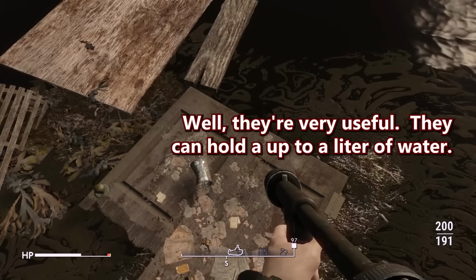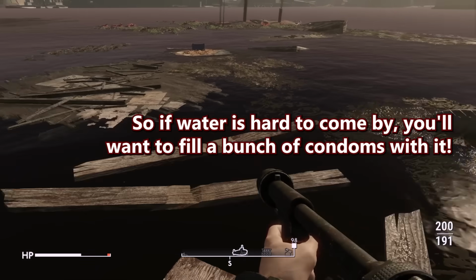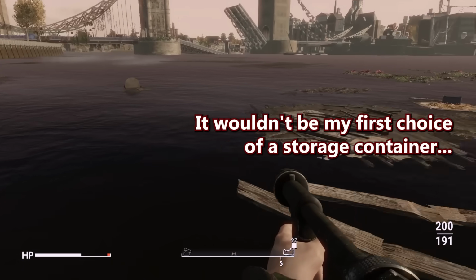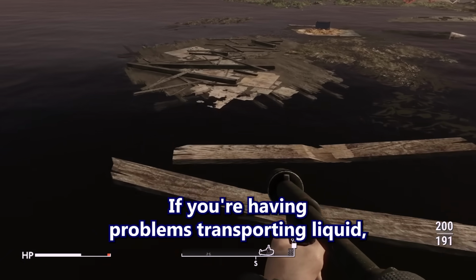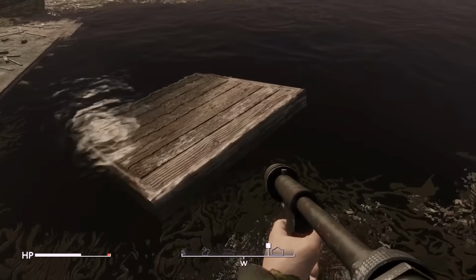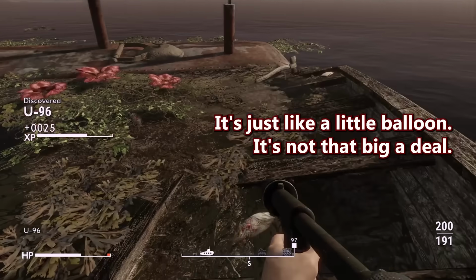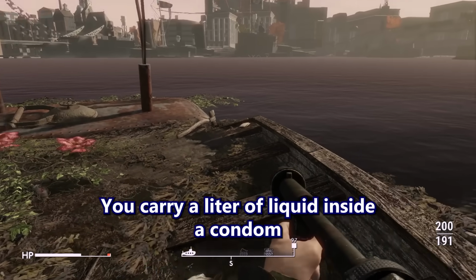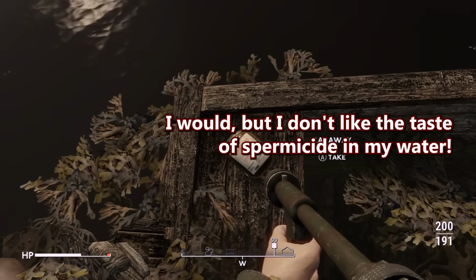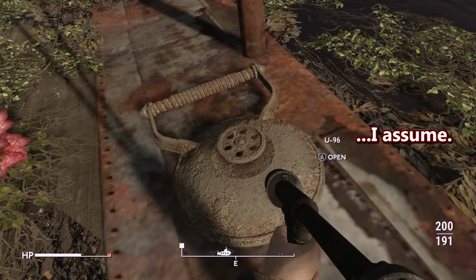Well, they're very useful. They can hold up to a liter of water, so if water is hard to come by, you'll want to fill a bunch of condoms with it. It wouldn't be my first choice of a storage container. If you're having problems transporting liquid, a condom is probably one of the worst things that you could store water in. It's just like a little balloon. It's not that big a deal. You carry a liter of liquid inside a condom without it rupturing on you instantly. I would, but I don't like the taste of spermicide in my water. I assume.